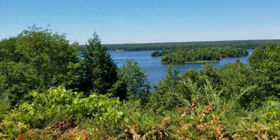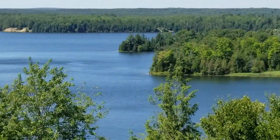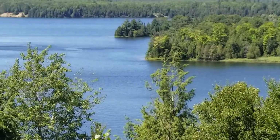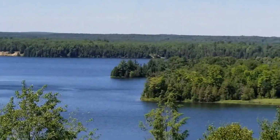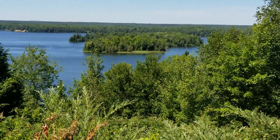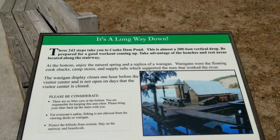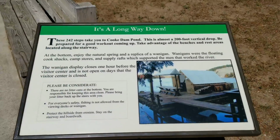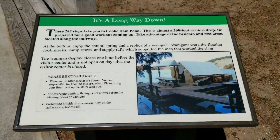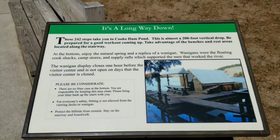But look at how beautiful it is. This country is beautiful. But that's where all the logs used to float down when they used to do that. So anyways, I'm gonna walk around up here before I might go downstairs to see what else is down there. Well, that's what's at the bottom. And if I feel up to it, I'll go down there another 200 steps to the bottom, I think. And if I get a chance, I'll go down there and show you guys.